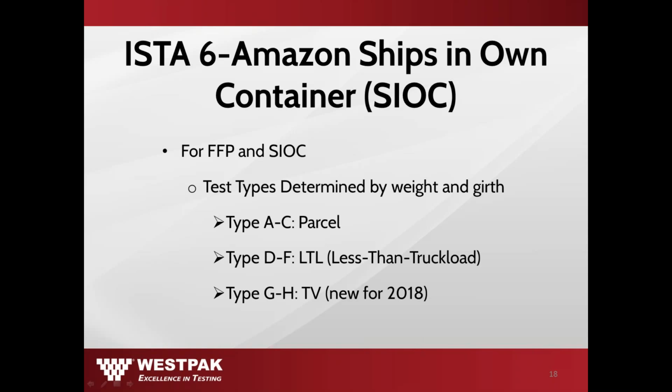Types A through C cover parcel shipments. Parcel shipments are your typical hand-delivered boxes that can go through UPS, FedEx, or USPS. Types D through F cover LTL or less than truckload packages. These are the bulkier packages that are handled by mechanical means like a forklift. Types G and H are specific to TV. Type G covers parcel, while Type H covers LTL handling of TVs.